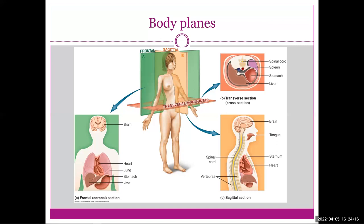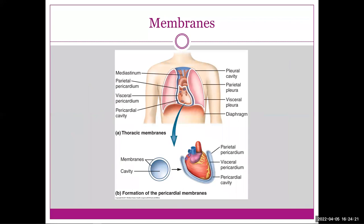Okay, good. Last thing I want to look at, just one more. This is looking at the membranes. This is the heart, the pericardium. The pericardium is very important in protecting the heart from, as quite rightly said just now, rubbing. If it keeps rubbing, it will cause a rupture to occur. You could have hemorrhaging or bleeding internally.